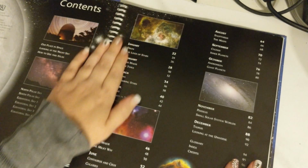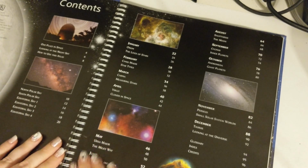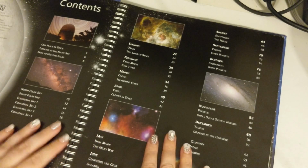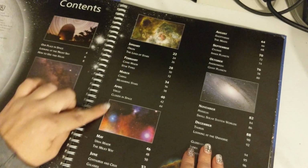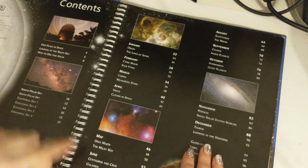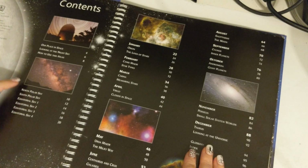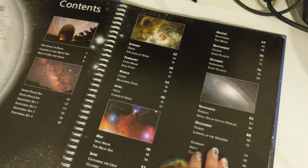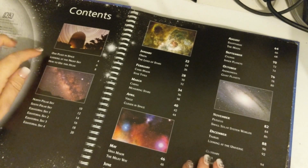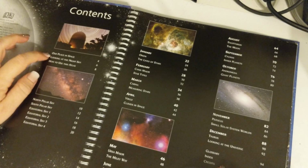They're plasticky, so they're very easy for younger fingers to accidentally tear out. As you can see in the table of contents, it's broken down by month. So every month of 2021, we're going to go through the book and read about what the night sky looks like each month. Tonight we're just going to read through this part, and just leaf through this part. And maybe in December, if you guys want, we'll read through these pages in depth.